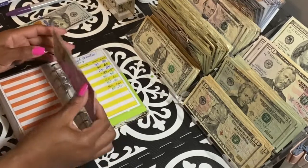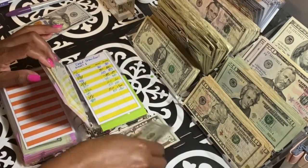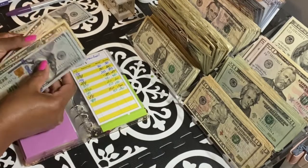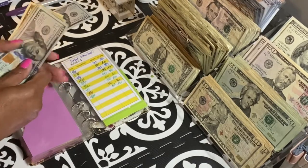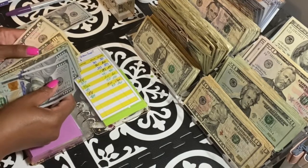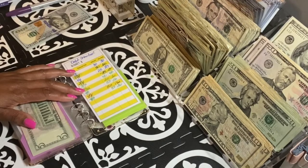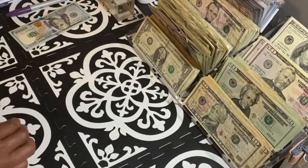Moving right along, debt payoff is getting $25. And I need to do a debt confession, y'all, because I am $5,000 away from being debt-free. And I'm excited about that. The only debt I will have would be my mortgage. So debt payoff, $100, $200, $220, $230, $235. All right. And then we got miscellaneous, which we don't count.